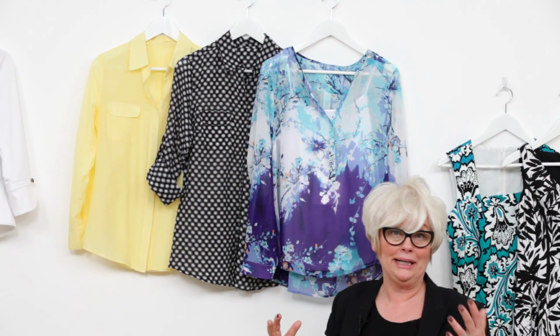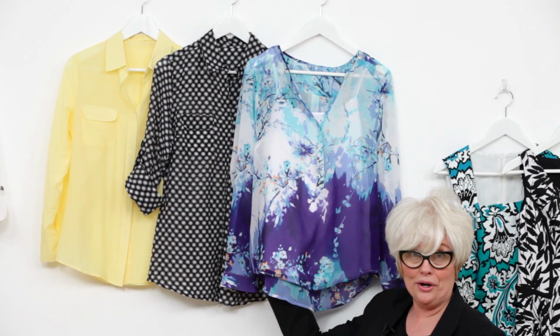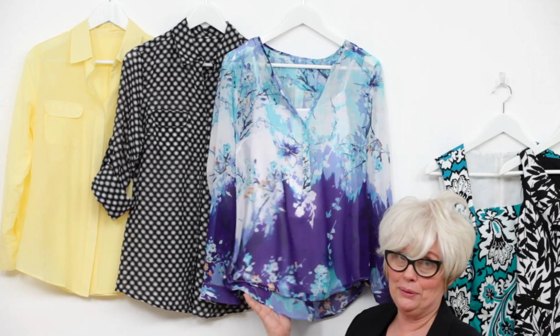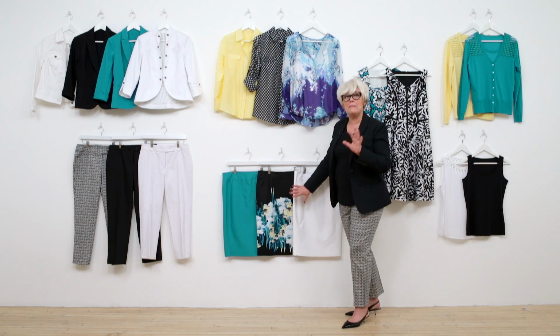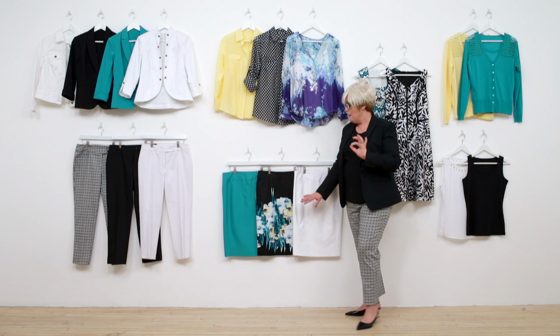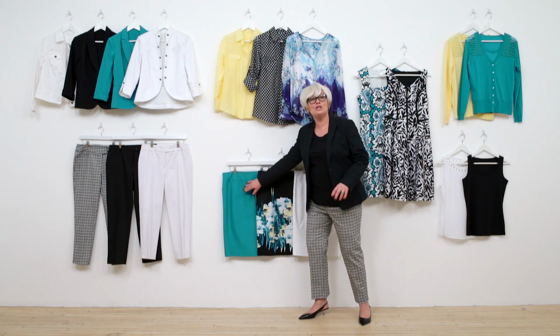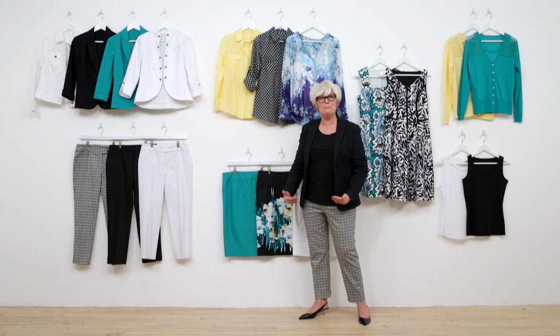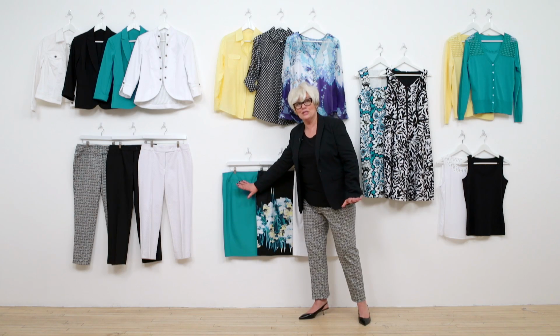But if you would like a little bit of extra glamour, I think you should try on this gorgeous watercolor tunic. This is incredibly pretty. Now, skirts work hard always in making you look very polished, but I love the idea of the aqua because not only is it the twin to a jacket and creates a great business suit, but it's a perfect color separate for everything else in your wardrobe.